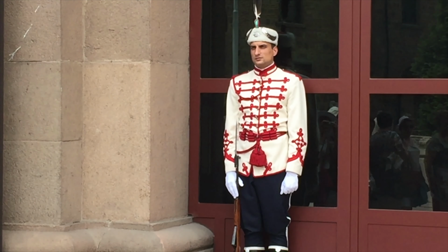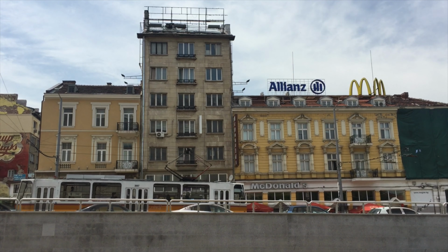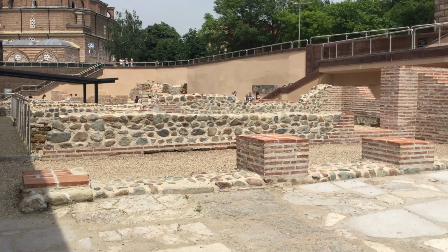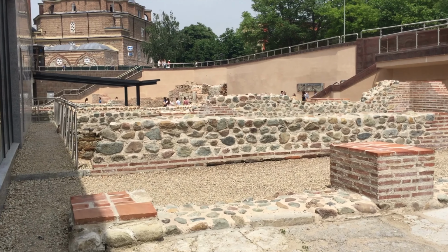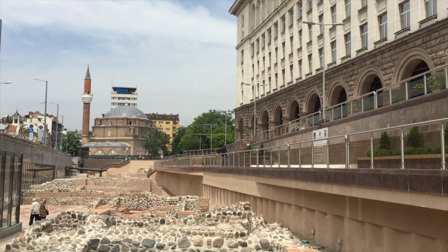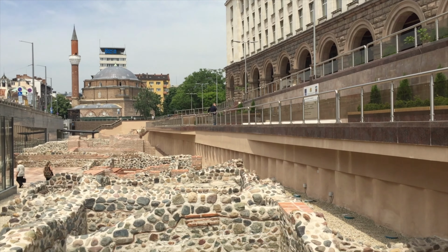Just before it was opened in 2016, many were calling for a halt of its restoration because the locals felt that the restorers were changing the actual ruins, but the issue was settled and it opened in 2016. The area is known as the Sofia Largo.